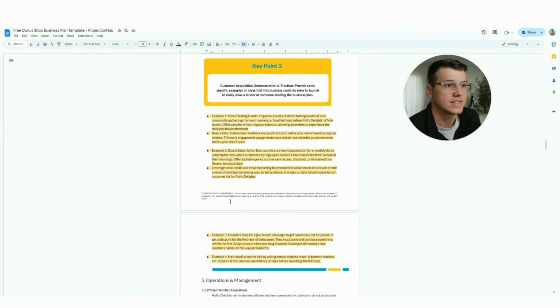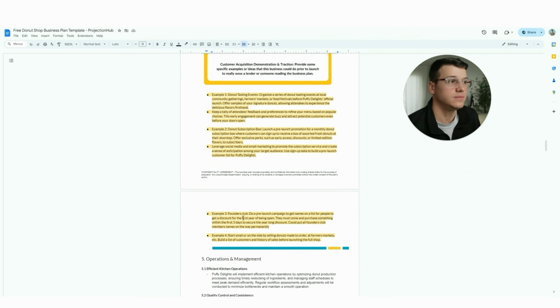I personally like examples 3 and 4 on this list. So example 3 would be like a founders club, right? So leading up to the launch of the donut shop, maybe you've already secured the location, you're doing a build out, whatnot. Or you could even, if you're earlier in the process than that and you're just trying to gauge people's interests so that you can attract lender approval so that you can do a build out, start collecting a list of names of like a founders club.